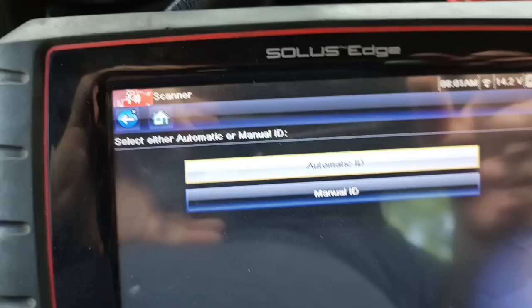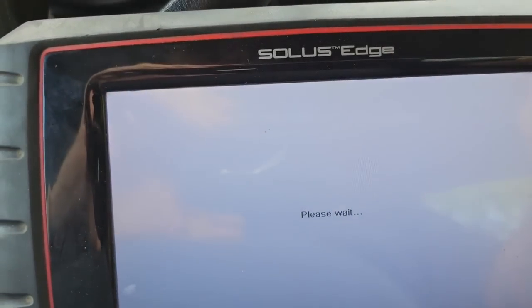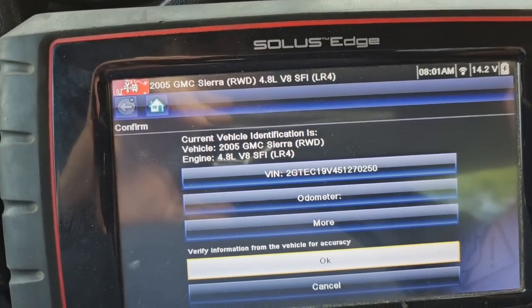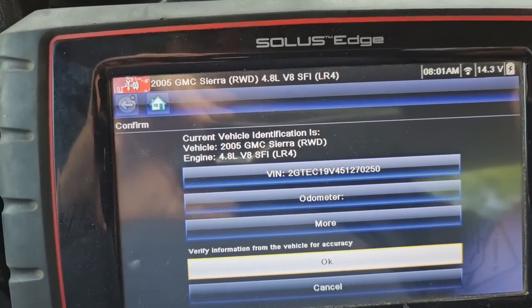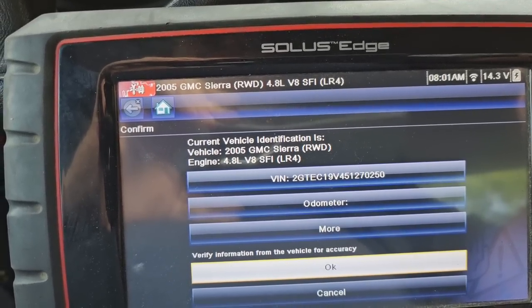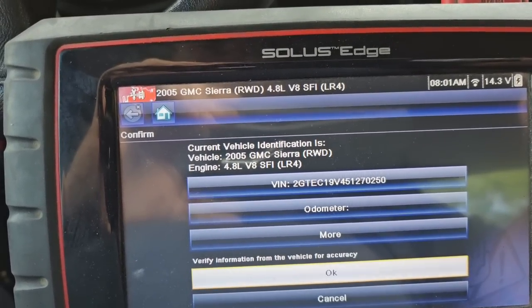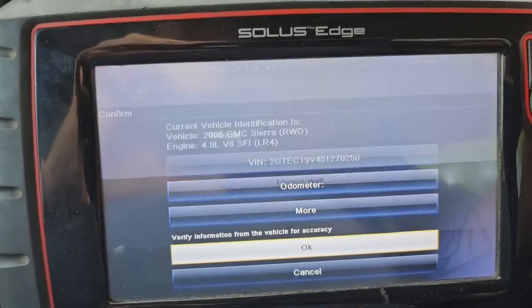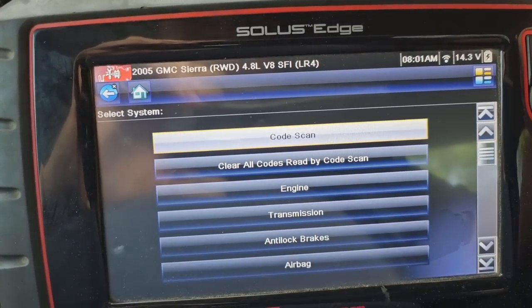Let's find out what year this thing is. I got the scanner hooked up, like I said. Let's go into it. I'm just selecting what it is. GMC. Now let's go down to automatic ID. I'm not a morning person. Okay, so it is an 05. Oh, it's a 4.8. Actually, the motor feels good. The 4.8s always feel good. They got good low end pickup, especially with the 4L60 transmission. The gear ratio is like a perfect combination.